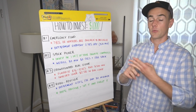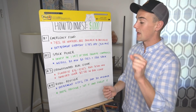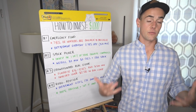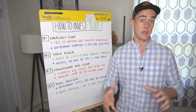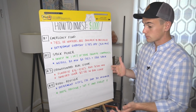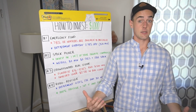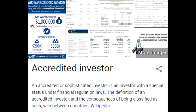So option number 3 for investing $1,000 is one of my personal favorites right now, and that is investing in crowdfunded real estate. Now, this is actually a relatively new investment because prior to changes of certain laws, this type of investing was just not accessible for what are called non-accredited investors. So accredited investors are high net worth investors that are fiscally able to take on a certain level of risk.